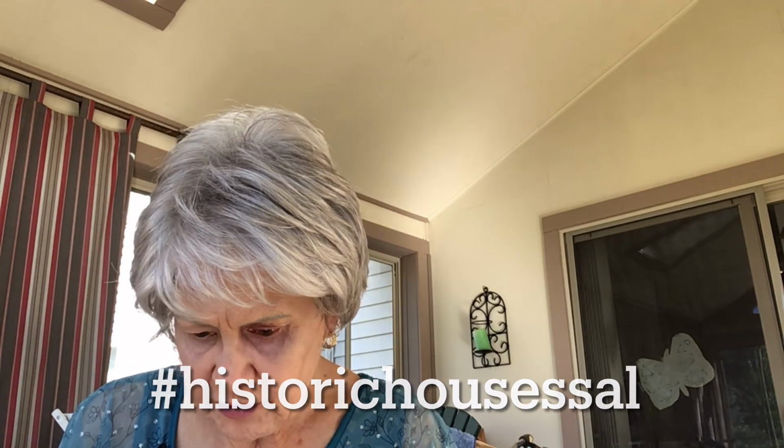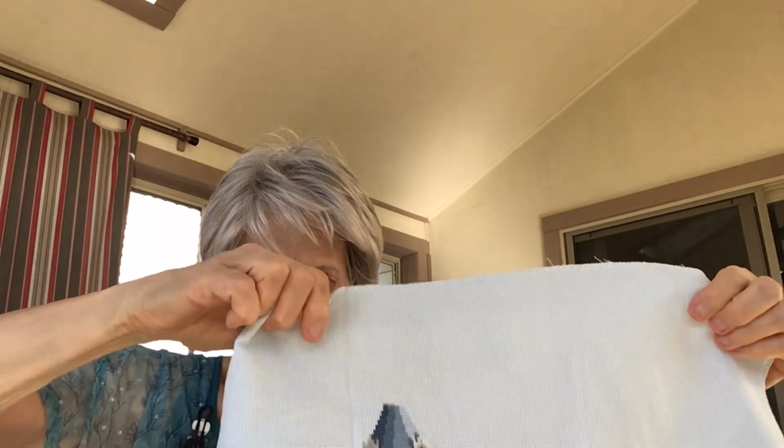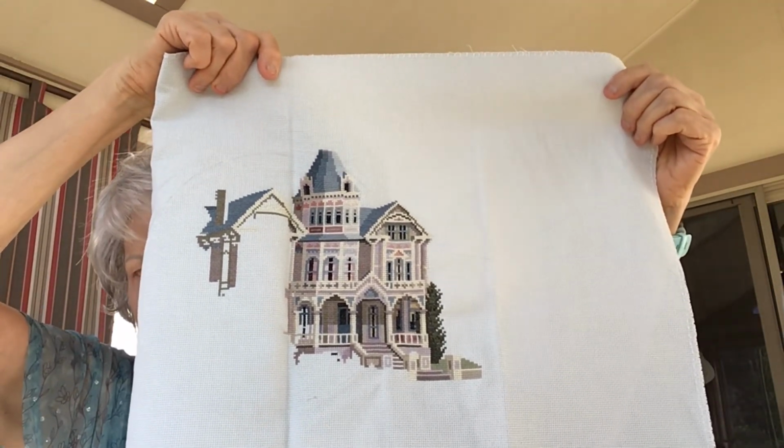So that's what the pattern looks like. And I hadn't worked on this one in a while, and boy, was it fun to take it out again. I just love this pattern. All right, I'm going to redo this, make this a little easier to hold. Hopefully, there we go. So there's where I am.